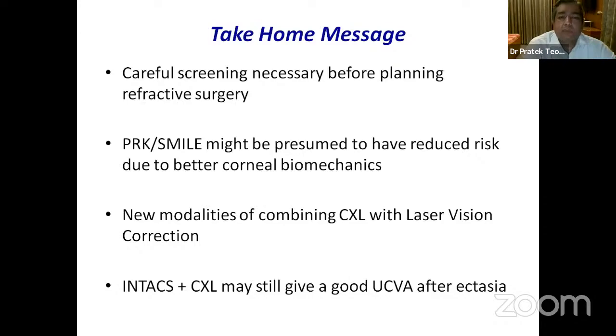PRK and SMILE might be presumed to have reduced risk due to better corneal biomechanics. New modalities combining CXL with laser vision correction, and Intacs plus CXL, may still give a good uncorrected visual acuity after ectasia.